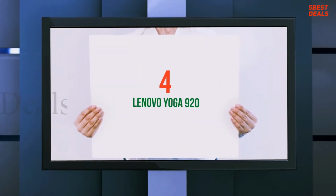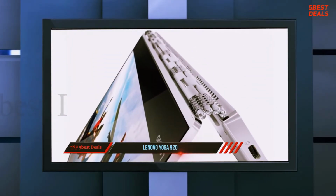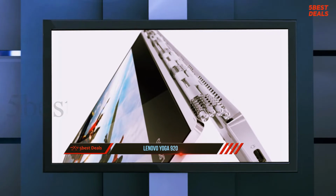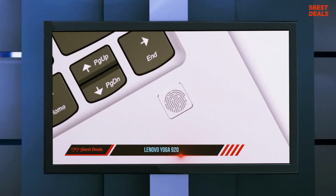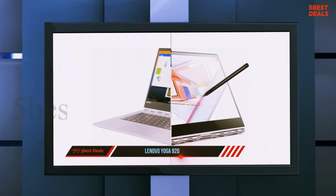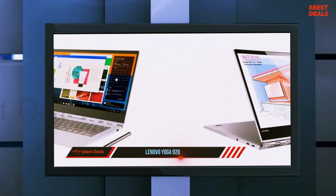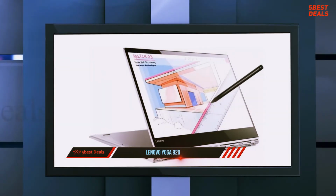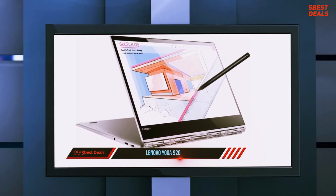At number 4, Lenovo Yoga 920. There are so many great touchscreen laptops out there right now, but Lenovo may be at the top of the pile with the Lenovo Yoga 920, the long-anticipated follow-up to the Lenovo Yoga 910. The Lenovo Yoga 920 inherits its predecessor's 360-degree hinge, but expands on the design with Thunderbolt 3 connectivity, a reasonably placed webcam and prolonged battery life.